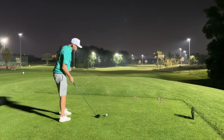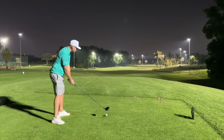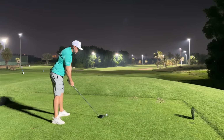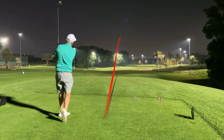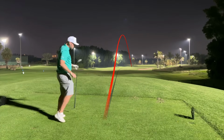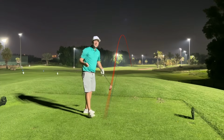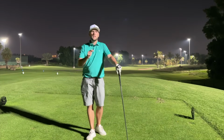Let's show you a couple of shots with this driver from under the lights. Here's another one out here with the Paradym Triple Diamond. Let's see the flight here under the lights of Sharjah. Again, another penetrating ball flight there, straight down the middle. A little bit of a fade, which is exactly what we would expect from this slightly fade biased driver. But now, back into the studio.